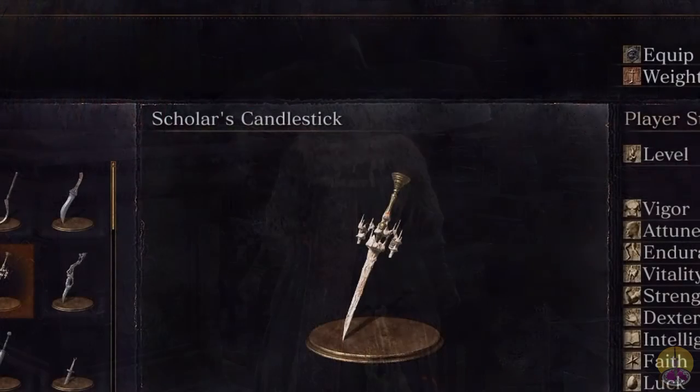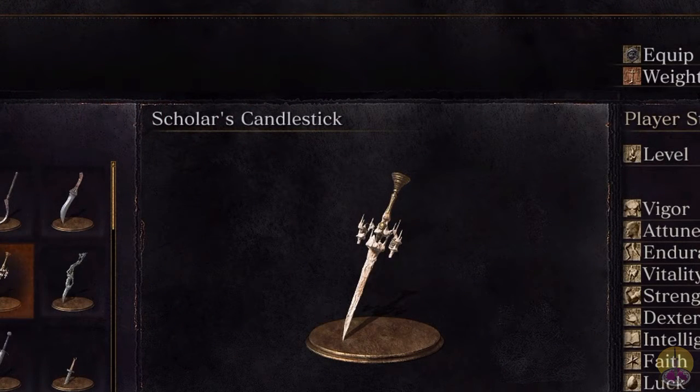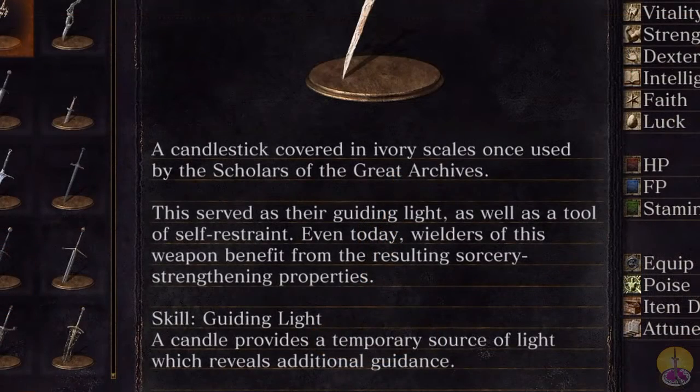That is, of course, the Candlestick. Is it a blade? Well, no, it's sort of. It's made of wax. Does that qualify as a knife? I don't know. Can you harden wax to be sharp? I don't know. Anyway, the description reads, a candlestick covered in ivory scales, once used by scholars of the Great Archive. They say once used, but to be honest, those guys are still going around trying to kill me with this damn thing. This served as a guiding light, as well as a tool of the self-restricted even today.